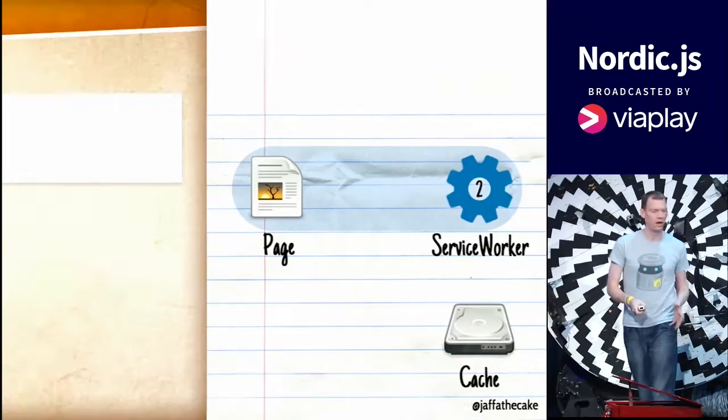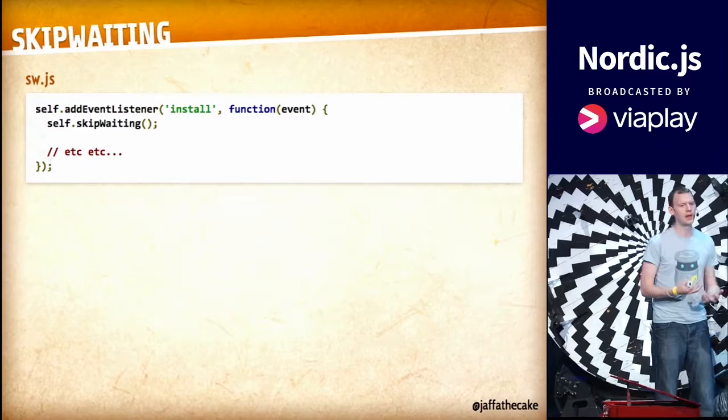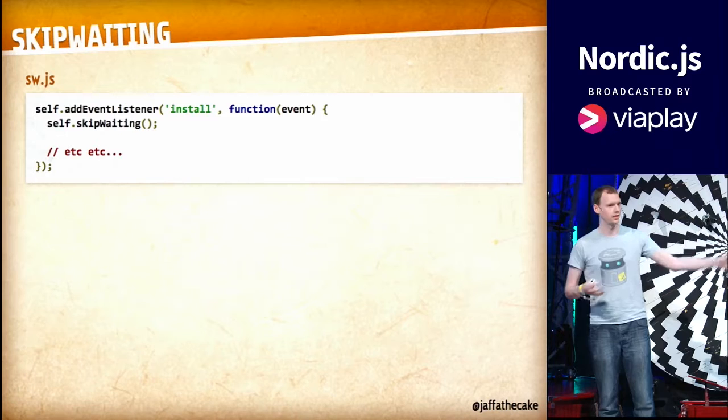You can call skip waiting, just that one-liner, whenever you want. And that says, actually, I want to take over now, kick the old version out, I'm just going to take control. But you need to be aware that when you do that, you're now controlling pages that were loaded with some older versions of HTML and JavaScript, etc.